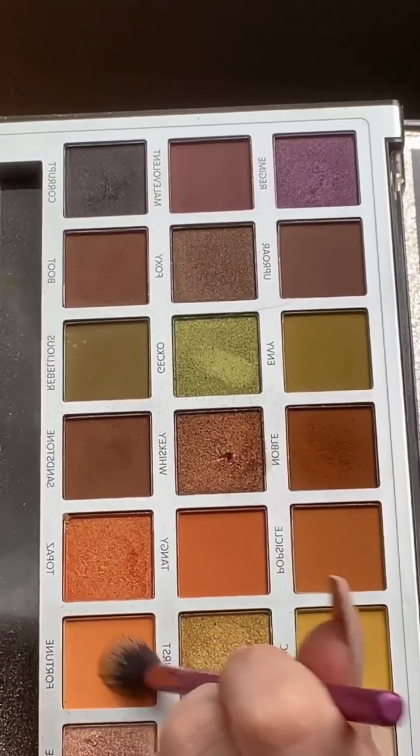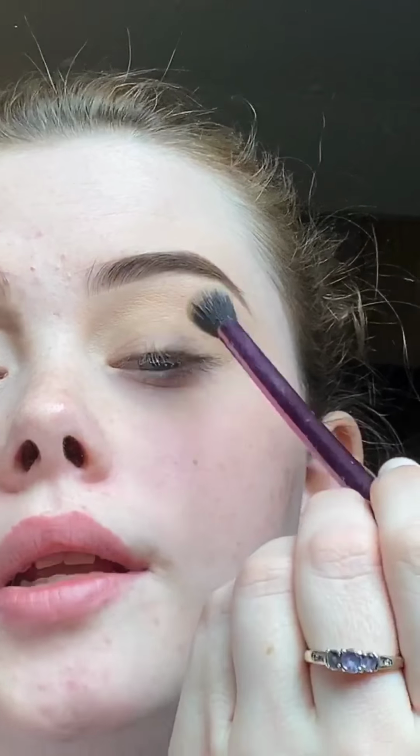We're gonna put this bright orange right here. Top off the excess because it's gonna pigment it. Let's go over that.